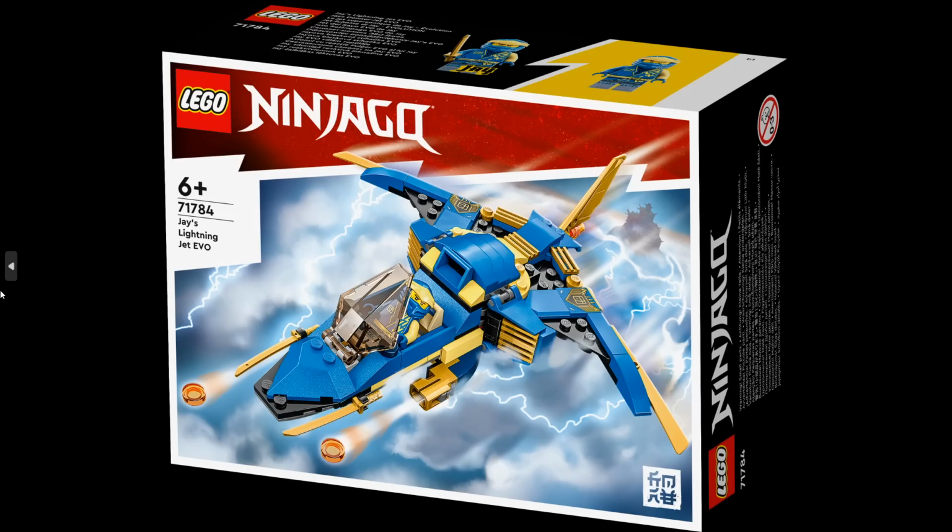There is one more rumored, I think it's a 4+ Lloyd bike. From the LEGO Master Network, we did not get any assets for that one, but if they're published anywhere else, I'll make a follow-up video to this one talking about that set. But I think that's about all I have to say on these sets.